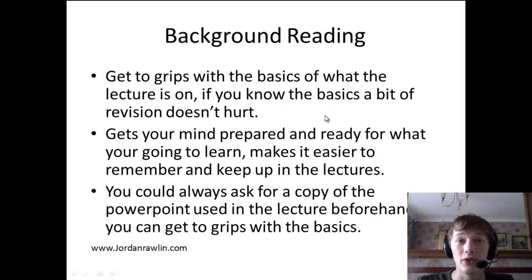Before you even get to the lecture, you need to do some background reading. Really get to grips with just the basics of what the lecture is going to be about. And if you know the basics, a bit of revision doesn't hurt. Another benefit of doing this is it gets your mind prepared and ready for what it's about to learn. And when you're in the lecture, it makes it easier to regurgitate all the information that you've learned and remember it all, get it in your head, and get it ready for when you're writing notes.